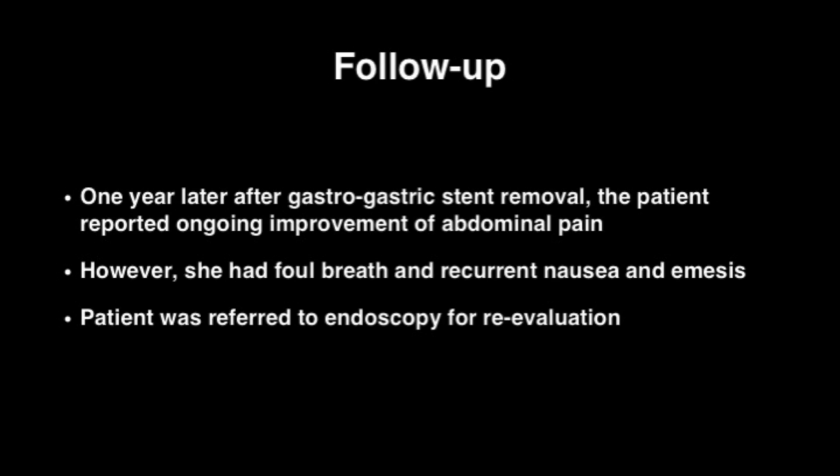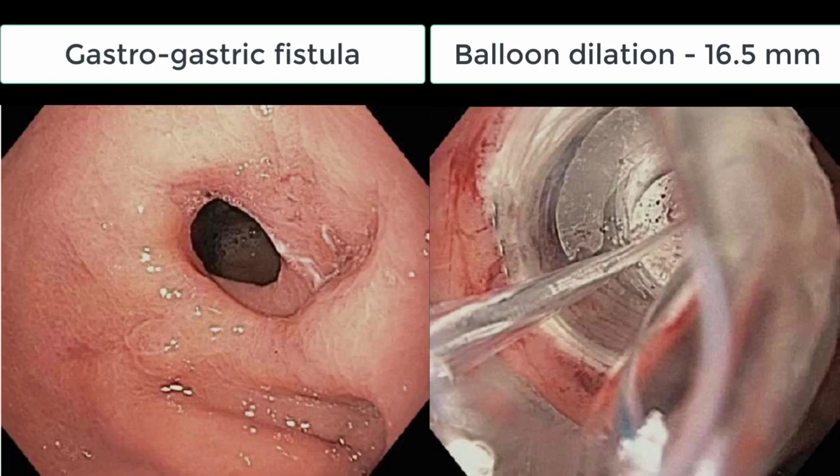1 year later, after gastrogastric stent removal, the patient reported ongoing improvement of abdominal pain. However, she had foul breath and recurrent nausea and emesis. The patient was then referred to endoscopy for evaluation. A gastrogastric fistula stenosis was found and a hydrostatic balloon dilation was performed to access the remnant stomach.